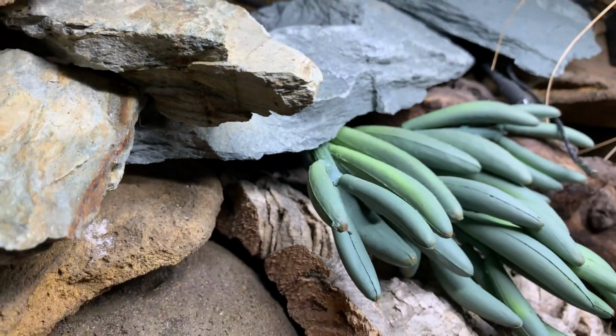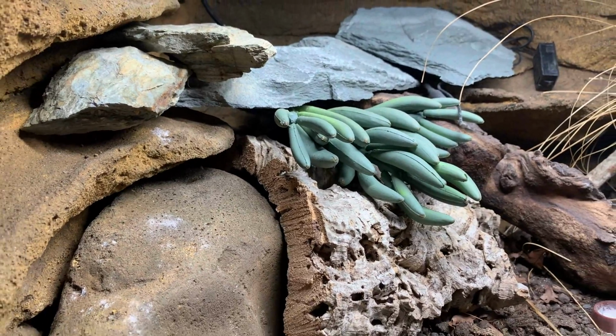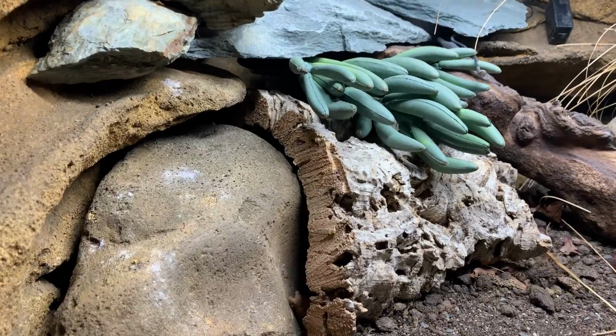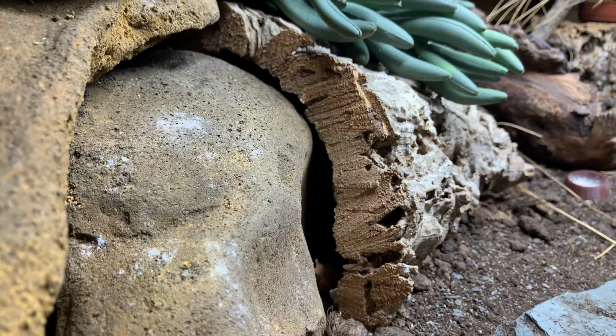So I would encourage you to provide a decent hide under that lamp where they can lay out on top of it and fully bask if they want to, but also they can just pop a toe out or a tail. Slate is great for this because I know they love to wedge themselves between it and partial bask.